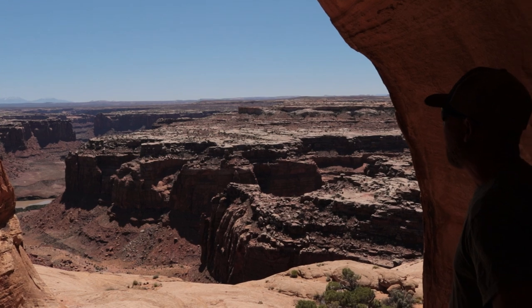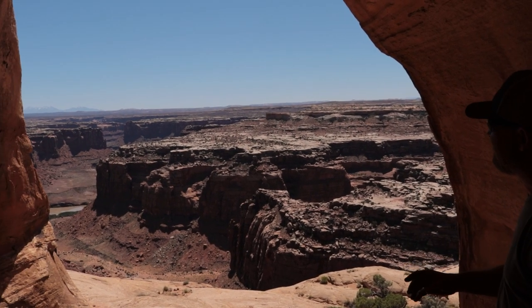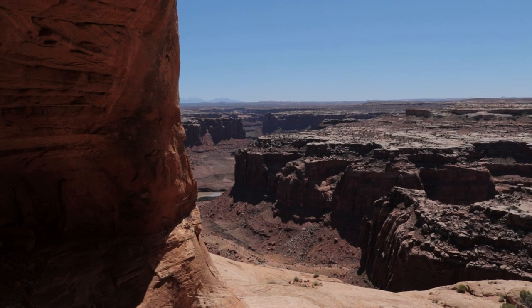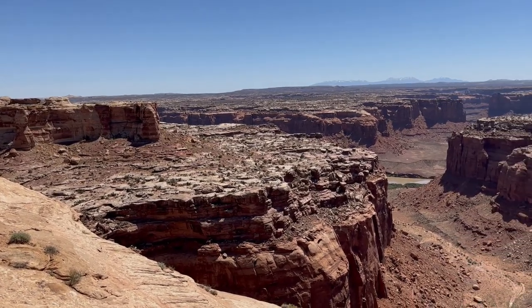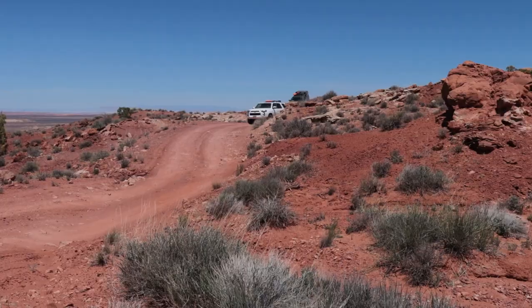Think of the view there, Donald. This is unlike anything I've ever experienced in my entire life, and that is not an exaggeration. This is awe-inspiring. And we're not in a national park. We're out here completely by ourselves, enjoying this arch and this insane view of this canyon.